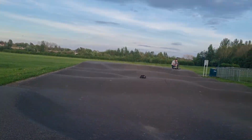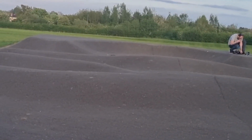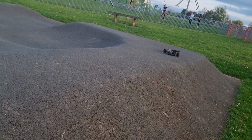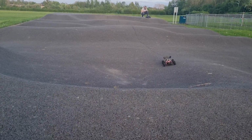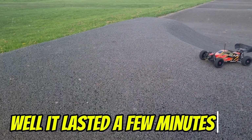Absolutely no good when you go over a ramp and you're not looking what's happening and it just crashes and lands in a big heap. Oh, we have an issue with the steering, do we? Doesn't want to turn all the way. Let's investigate. It's not turning to the left.